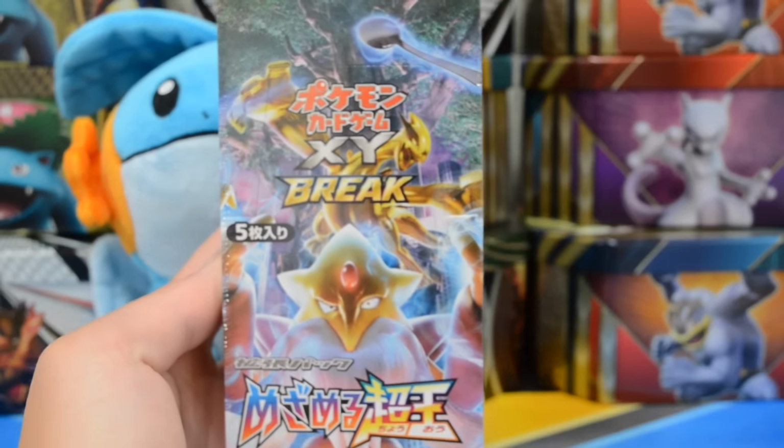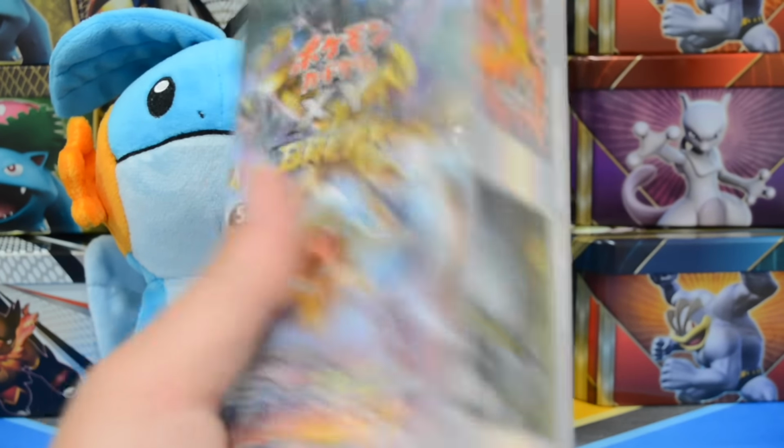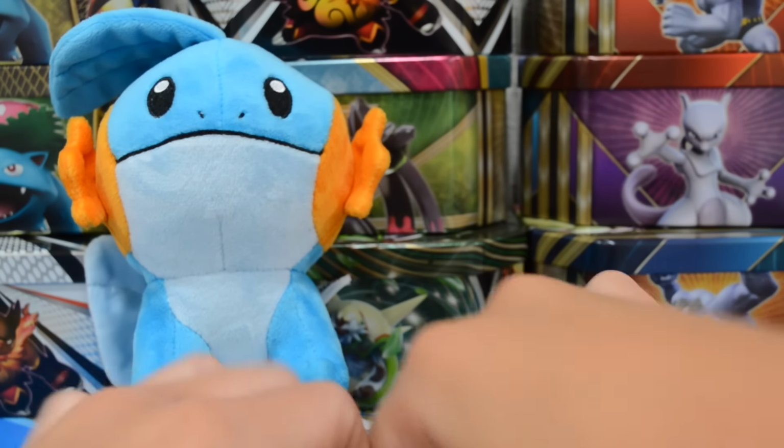In today's episode, we are opening up our Awakening of the Psychic Kings booster box. We've had this sitting around for a really long time, so let's just get right into it. I'm really excited for this opening. Me too. I am hoping to get a full art. That would be absolutely amazing.